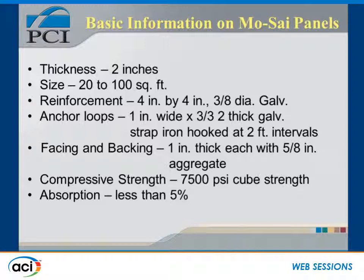The facing and backing were 1 inch thick each with 5/8 inch aggregate. The compressive strength was 7,500 PSI cube strength, and the absorption less than 5%. Today, the precast industry says that you want to have less than 6%, but at that time, they came up with 5, which is fairly close. I'm going to go through some of the production slides.